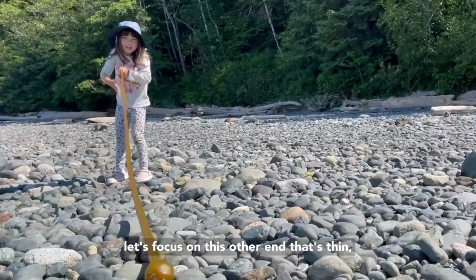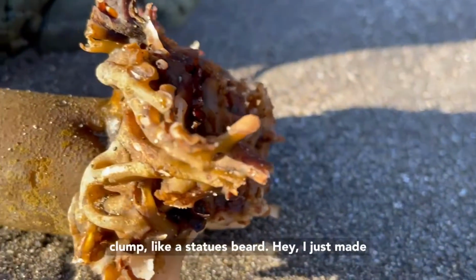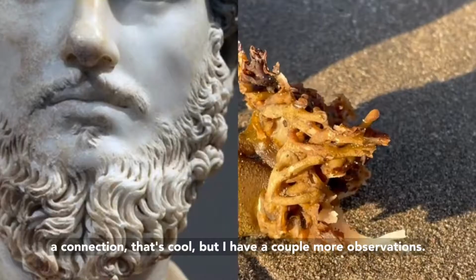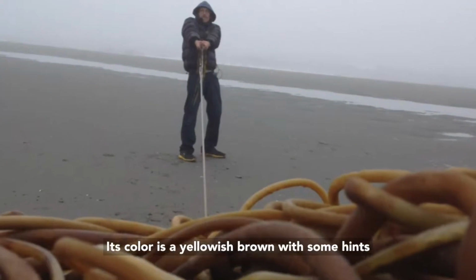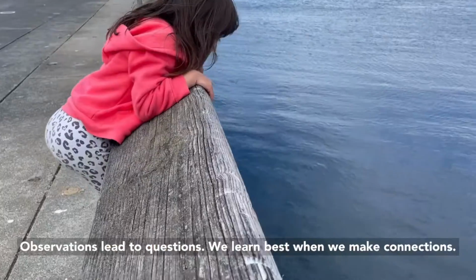Now let's focus on this other end that's thin. There's a clump down here, a knotty stringy clump like a statue's beard. Hey, I just made a connection. That's cool, but I have a couple more observations. Its color, is it yellowish brown with some hints of green in it? Giant clumps on the ground.